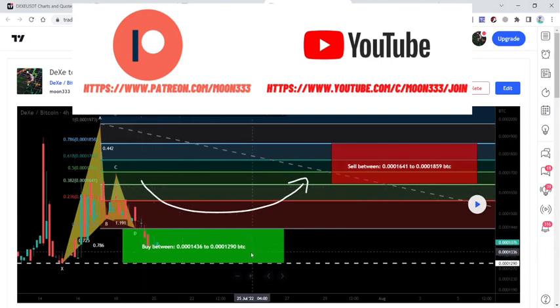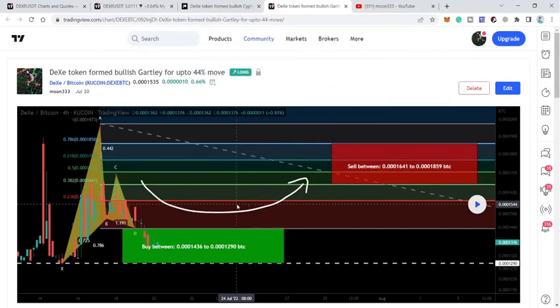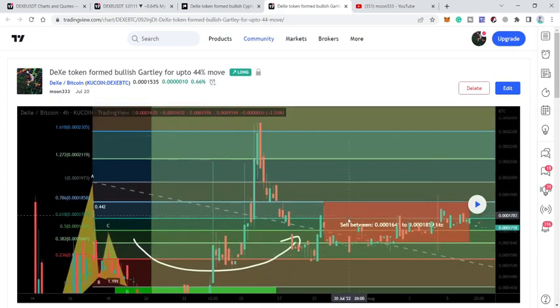You can see this was our buying zone and this was our sell zone. By the way, this is the previous one. It was formed with the Bitcoin pair, and if I play this chart, you can see how beautifully it pumped very well and even rallied beyond these sell targets.